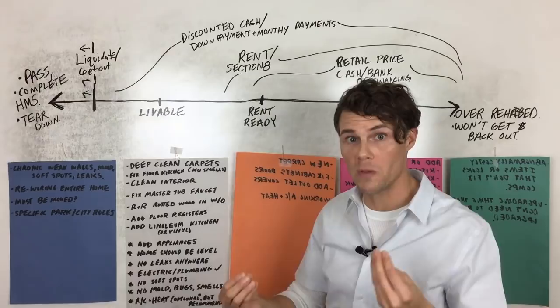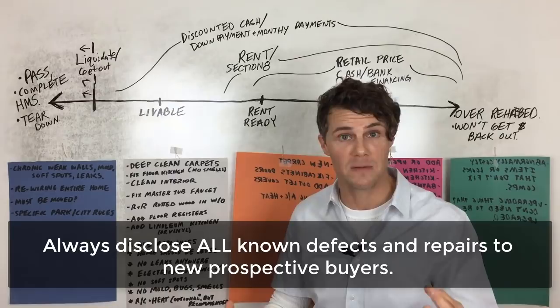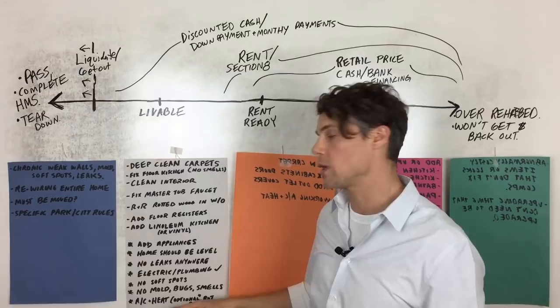You should know that when you buy the home. It's optional when you sell, but it's recommended. If you can get the AC and the heat working, that's the way to go. You don't have to. Depending on your state and if you're a licensed dealer, then you may have to, but there are people around the country buying and selling mobile homes without the AC and heat working. But it is recommended, at least in this video.